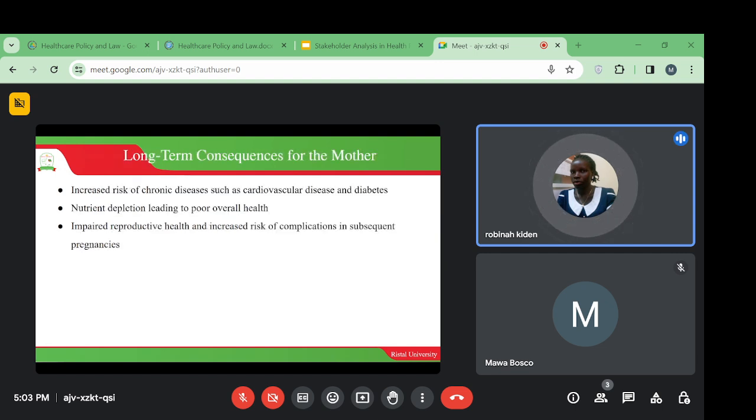Long-term consequences for the mother: increased risk of chronic diseases such as cardiovascular disease and diabetes, nutrient depletion leading to poor overall health, impaired reproductive health, and increased risk of complications in subsequent pregnancies. So these are some of the complications that the mother may face in the long run, and they may end up becoming very severe.